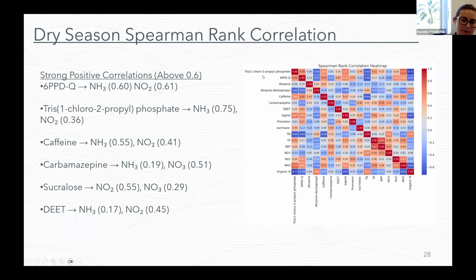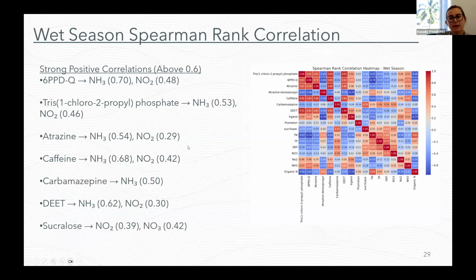So we did some correlation analysis, and we do see some correlations between the chemical tracers and the different nitrogen species. It does show some weaker correlations, which may indicate more localized contamination sources rather than widespread transport. I don't want to get too much into these because I want to stay on time, but happy to talk about these further. In the wet season, we do see stronger and more widespread correlations between the organic contaminants and the nitrogen species, likely due to the higher runoff, increased stormwater contributions, and more wastewater influence.